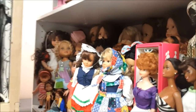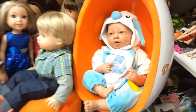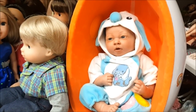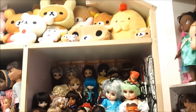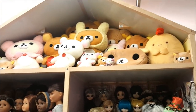So there's the corner of that other bookshelf, and it goes really high. So now I'm going to continue walking across. This is the only Reborn we have. I couldn't resist it. It was like $20 on Mercari, and it was a TLC project that I repaired. And this is our American Girl size dollhouse that holds our collection. I always put plush at the very top because I just like to look at them.